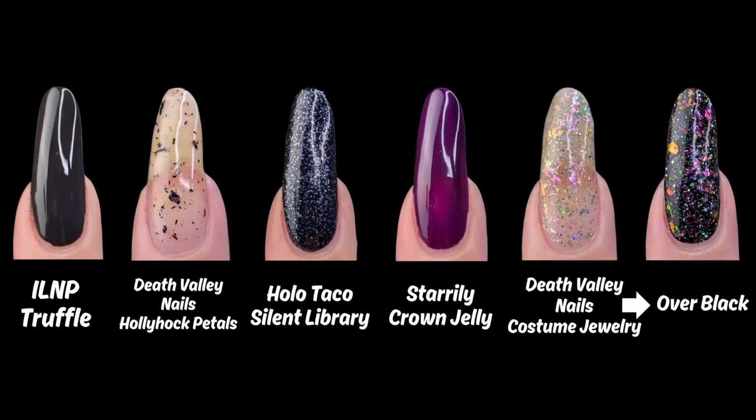TLDL, this is my mini fall haul, and as hard as I was on Crown Jelly, it's still my favorite from this haul simply because it is a purple jelly, which I had been wanting for a while, and I also do have some plans for that polish, which will be part of my Halloween content. I kind of just wish I had a bigger fall haul to swatch for you all, but I don't know, maybe one day a brand will come out with a fall collection that I love.